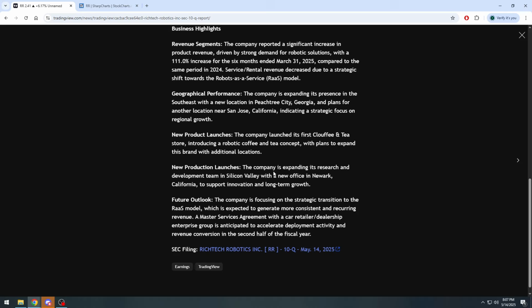The company is expanding its research and development team in Silicon Valley with a new office in California. Company focusing on the strategic transition to the RaaS model, which is expected to generate more consistent and recurring revenue. A master services agreement with a car retailer dealership enterprise group is anticipated to accelerate deployment activity and revenue conversion in the second half of the fiscal year.